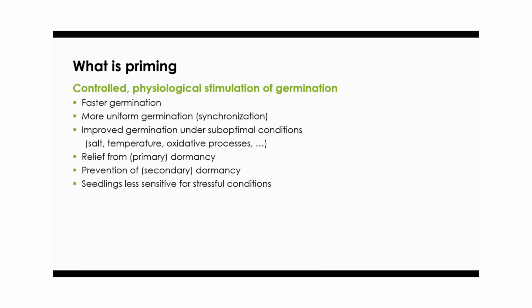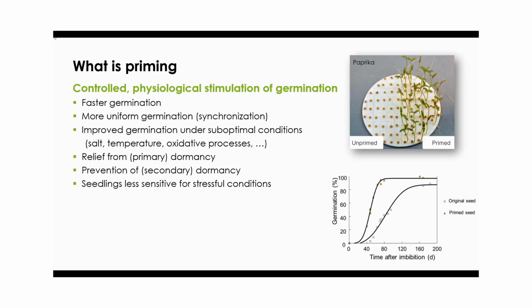What is priming? As everyone knows, priming is a technology to get a faster and uniform germination. The photo and the graph are showing the typical germination speed and the uniformity improvement by priming. However, not only germination acceleration, priming can relieve the dormancy and improve the germination under suboptimal condition. This is one of the big benefits. Therefore, we can say that priming is kind of insurance to get stable germination even if unexpected climate condition happens.